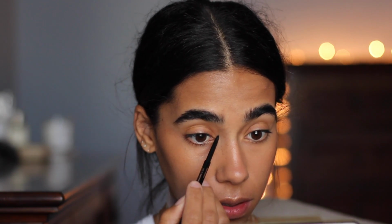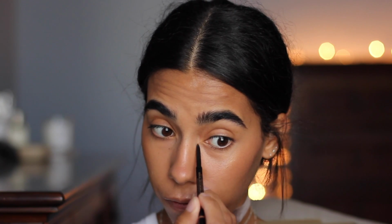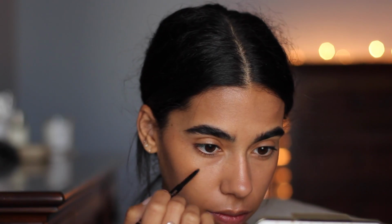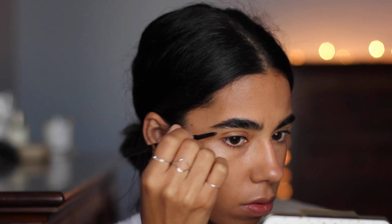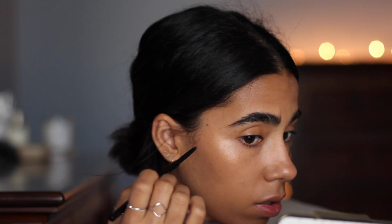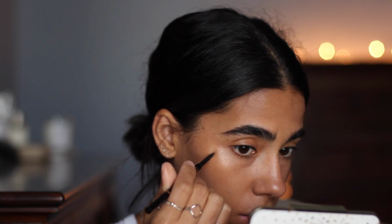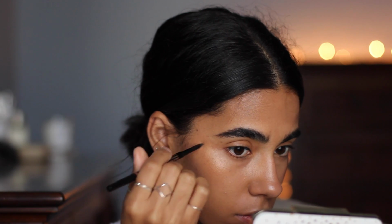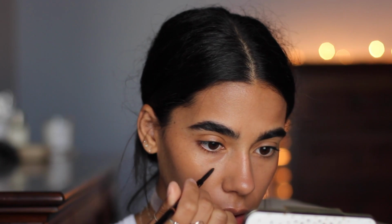But I think it's fun. You can make deeper ones, and then you can just go around the eye. I bring it all the way back to where the hairline is, so that it looks really natural. So that's pretty much it for the freckle part.